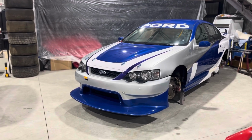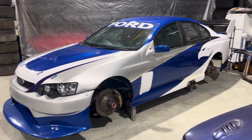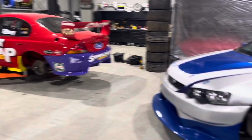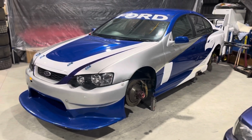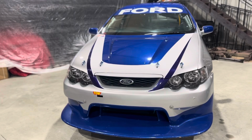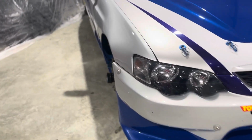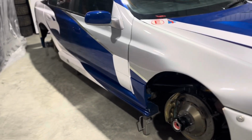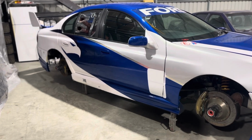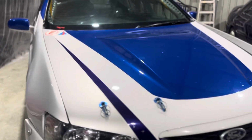So the cover's off. First thing that stands out, it's not an AU anymore. Same thing happened to the Steve Ellery Racing, or the Super Cheap AU. It got converted to a BA to be used as a ride car. Happened a little bit back in the day. Keep in mind, you couldn't actually race a converted AU. You could only use them as ride cars and display cars. Interesting thing with this car is it didn't bash around in the Dunlop series or Super 2 as it's known now. It did finish up in the main game, and that was about it. So it hasn't had a really hard life. It hasn't been bent and bashed. It's still fairly straight, which we're really excited about.